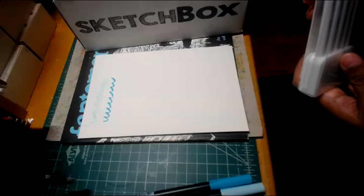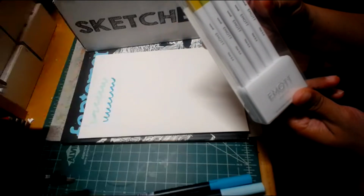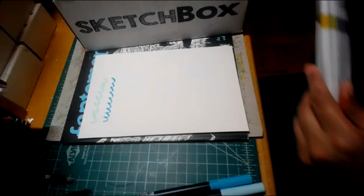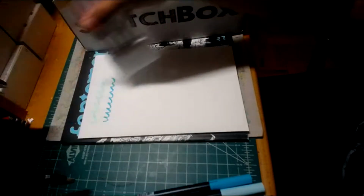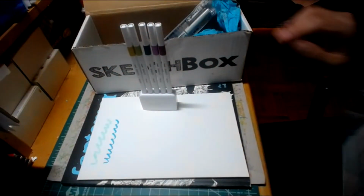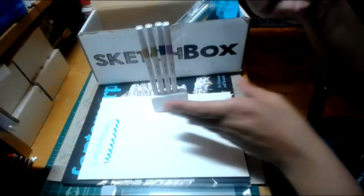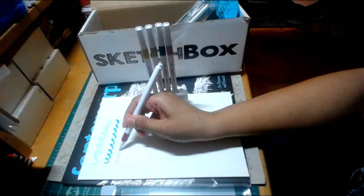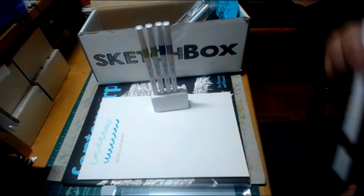What do these retail for? This 5-pen set retails for about $13.99, and they gave you 5 colors. When you take it out, it comes in a little stand, oh, that's really nice, so you guys can see it. Let's see what the colors are. Kind of like a purplish red. So that's nice.